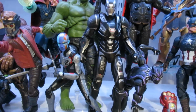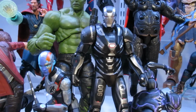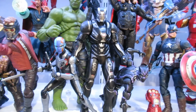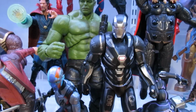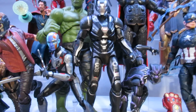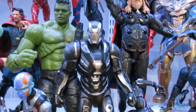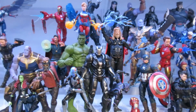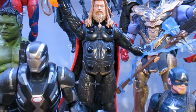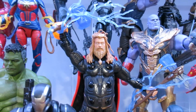Here we have the ZD Toys War Machine. So, this is not a custom. Some people were thinking that this was a custom in my last video. Nah, this is a ZD Toys. It is officially licensed, though. So, if you can find it, it's not bad. Doesn't have the greatest articulation, but at least it looks good. It's a bit too big, but it's fine. It's a War Machine. You can hardly really tell.